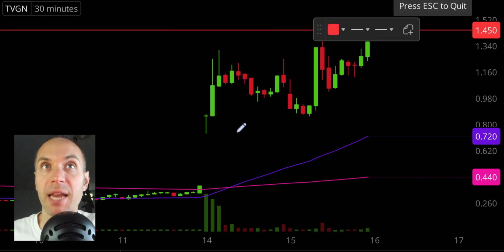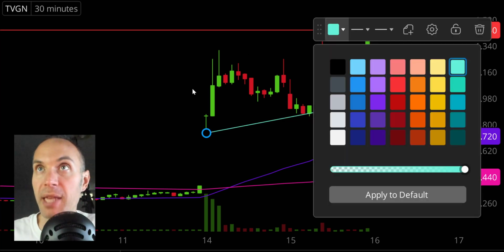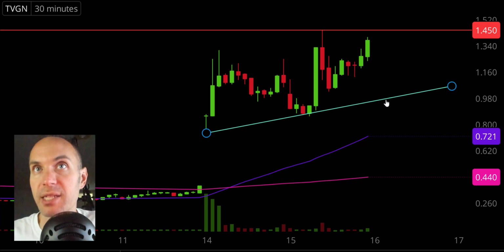From a pullback standpoint, I think the main level that a lot of people will be watching, just because you got to think a lot of people have drawn this trend line here, a very basic one. But basic is good because that means a lot of people have done it. A lot of people are watching it, so you can get those potential self-fulfilling prophecies. But that would be an area that I'd say to watch very closely moving forward at that area of support right there.